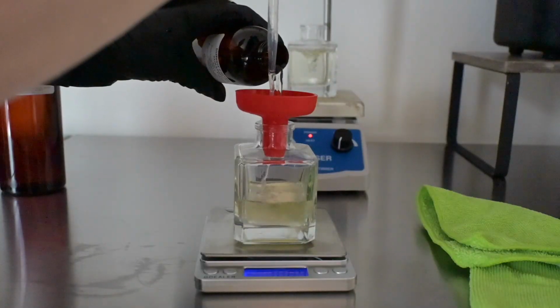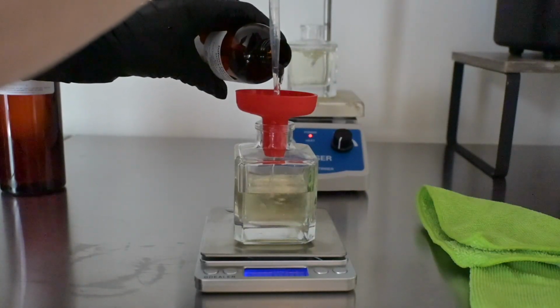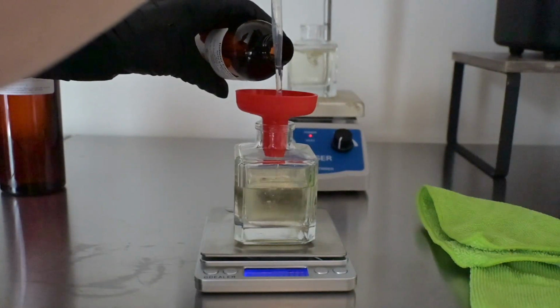This has a 33% max load that the base can handle, which is pretty great, pretty high. And they recommend that you add 25 to 33%. Here's the thing about their base. It's safe for not only reed diffusers, but also cold air diffusers and cold air nebulizers. Very interesting. This base has a slightly sweet floral alcohol smell.